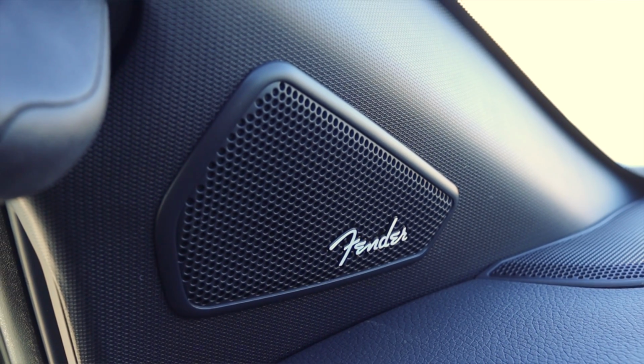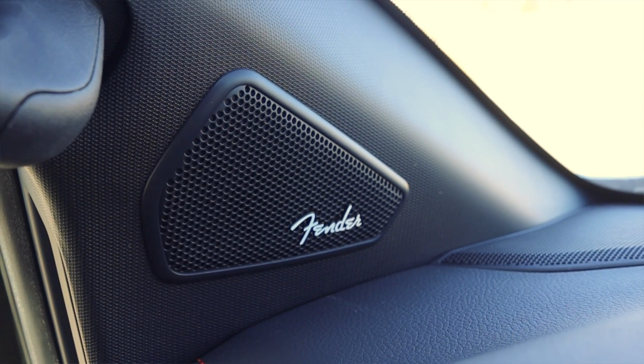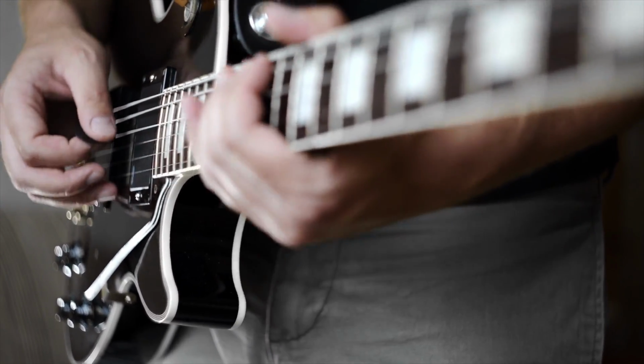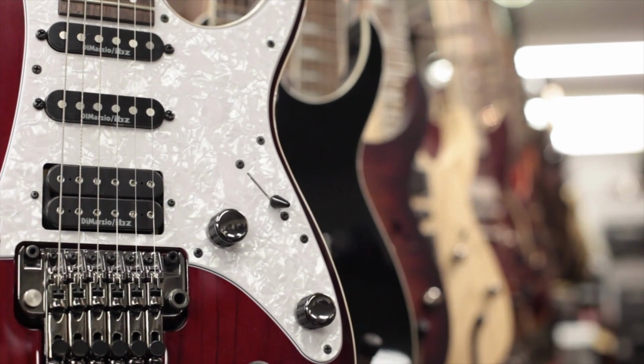Now, Fender aren't my favorite brand of speakers, but I like the sort of rock and roll feel of it. You know, getting an old Fender guitar. I remember, gosh, this must have been 15 years ago at this point. My brother actually got a Fender guitar for Christmas one year, a white one. And I remember thinking that was so cool. Fender is so rock and roll. That is like a rock and roll company.